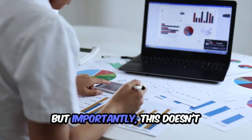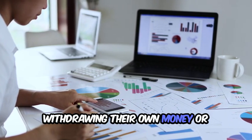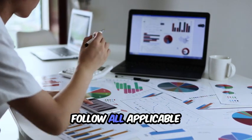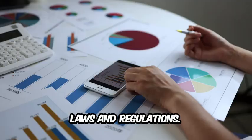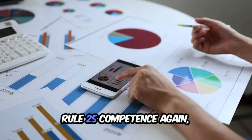But, importantly, this doesn't stop the client from, say, withdrawing their own money or making their own trades elsewhere. Rule 24. Follow all applicable laws and regulations. Seems basic. Fundamental, non-negotiable.